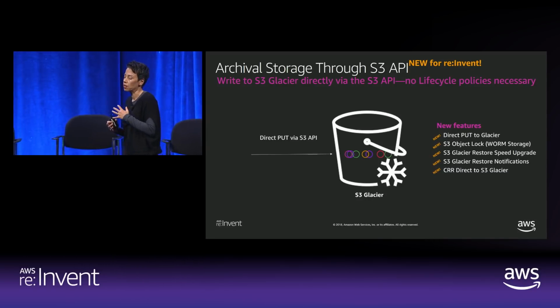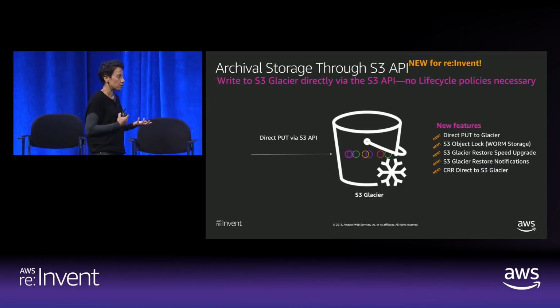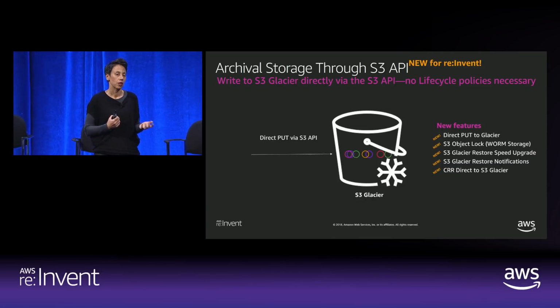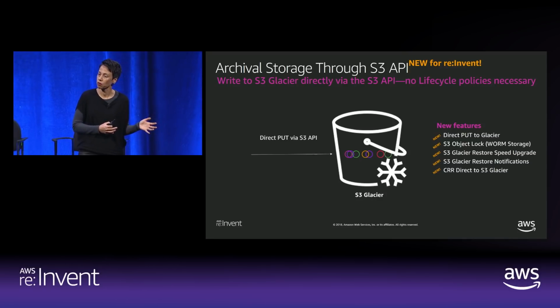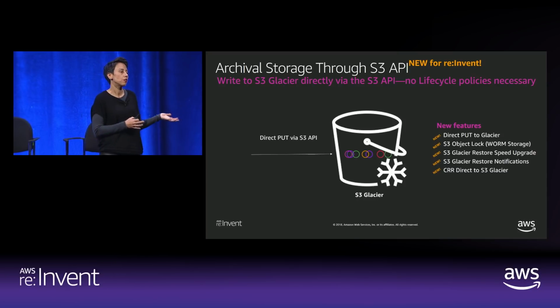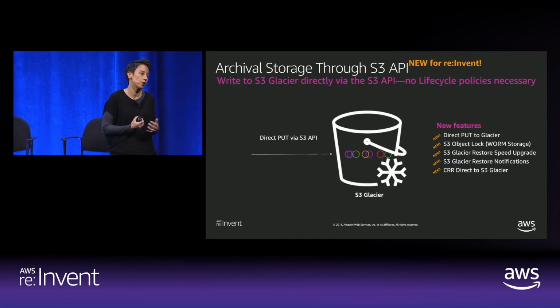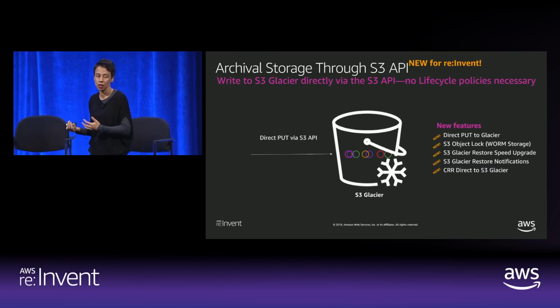What we've also done is we've added more integration to a few other types of features that are used by Glacier customers. Talked about the direct put. We also introduced object lock. This is basically WORM support for S3 objects. Glacier added it a couple years ago, I believe, and we have it as well. I would recommend you look at this even if you don't have WORM storage, because we have a setting in there called governance mode. And basically, the way to think about governance mode is it's a privileged delete.